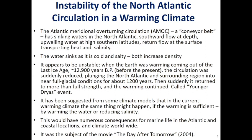The North Atlantic circulation, or as it's often called, AMOC, the Atlantic Meridional Overturning Circulation, or as it's also often called, a conveyor belt, has sinking waters in the North Atlantic, southward flow at depth, upwelling water at high southern latitudes, and then return flow at the surface, transporting both heat and salt. And this return flow, at least part of the Gulf Stream and the North Atlantic Drift, contribute to that return flow. The water sinks in the North Atlantic because it is both cold and salty. Both cold and salt increase the density of the water so that it can sink, the surface water.